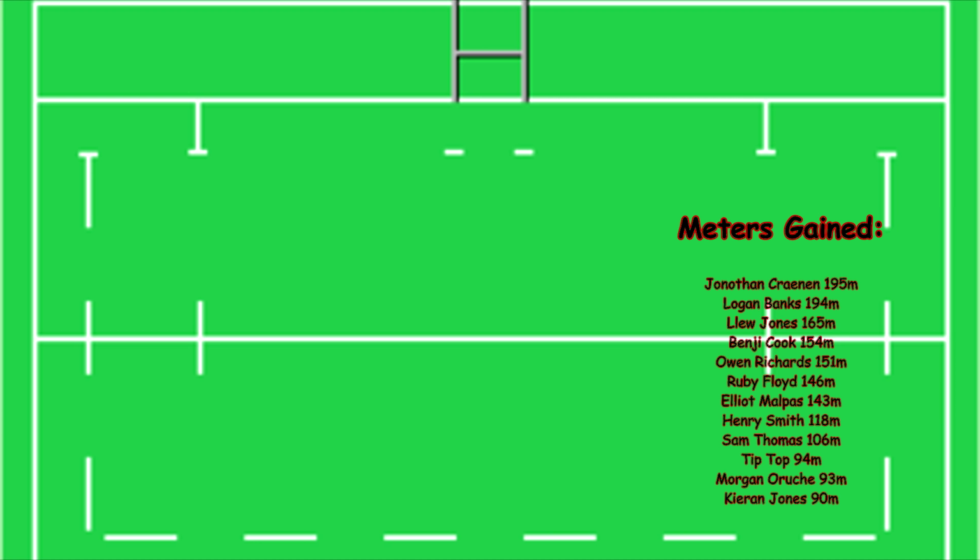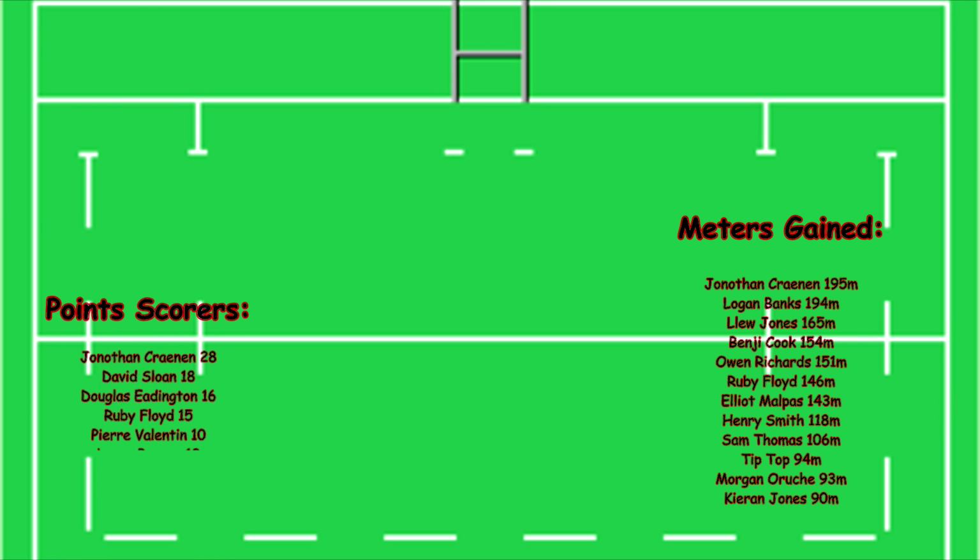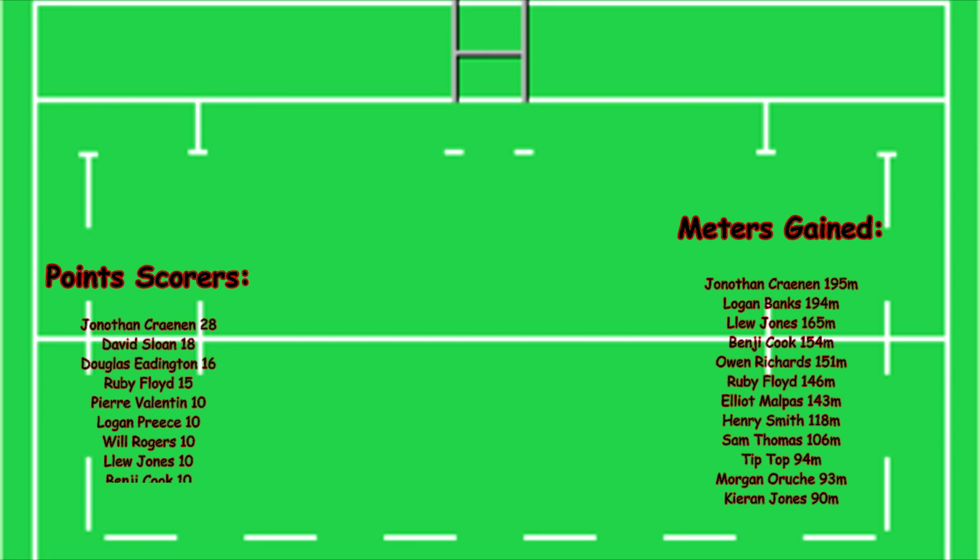Of course, we'll try to keep track of those statistics as we go week by week, and of course, as was mentioned in round 1, we wanted to see the top point scorers and the top try scorers. So let's have a quick look at the top few, the top cream, if you like, of the point scorers, and who else but Jonathan Craning leads the way once again with 28 points.